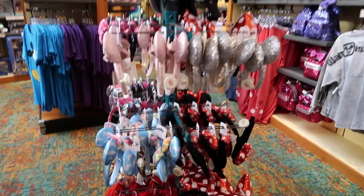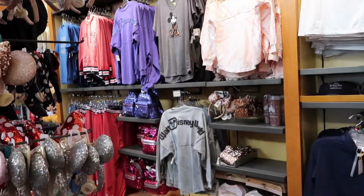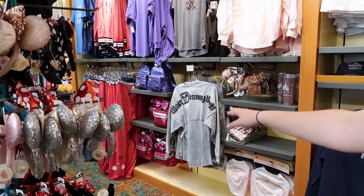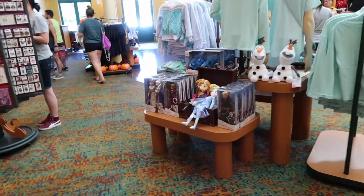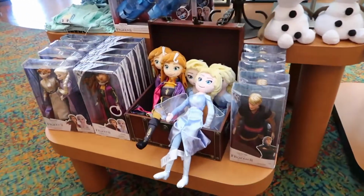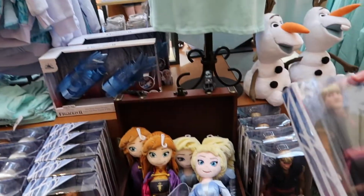They got lots of ears. Oh yeah, they still have some. Is that Imagination Pink for Loungefly? Yeah, that bright one? Imagination Pink, and then they have Arendelle Aqua over there. Lots of Arendelle Aqua stuff. Oh, and here's some of the new Frozen 2 merchandise that just came out. So that's all with the Arendelle Aqua stuff. So some of this Arendelle Aqua, some's Frozen 2.